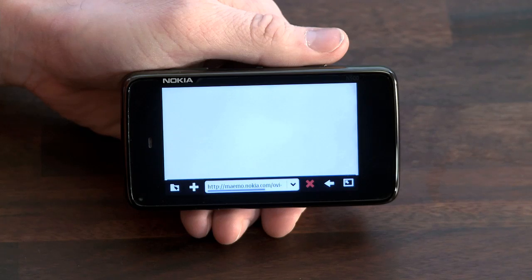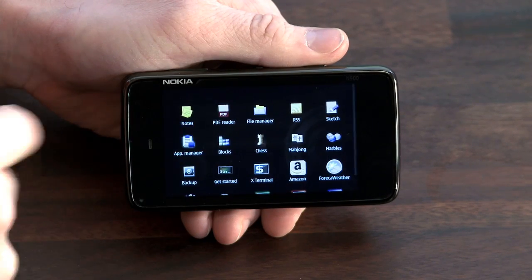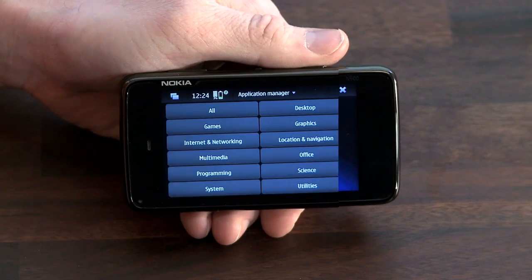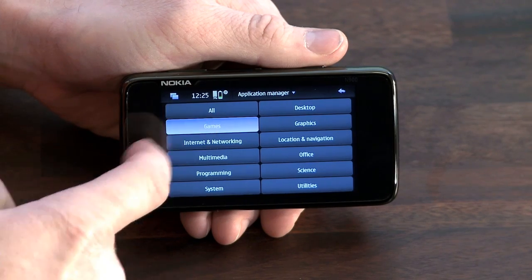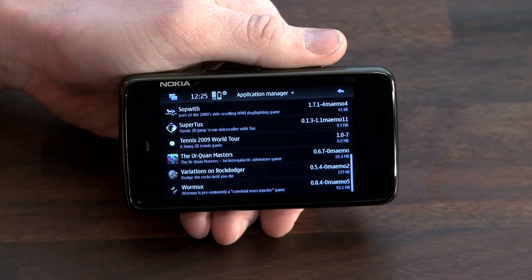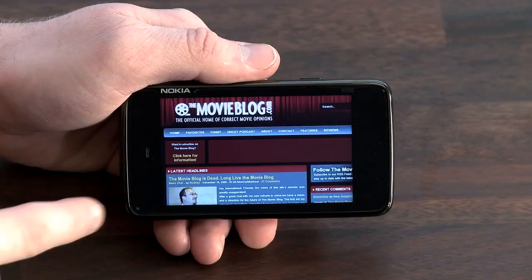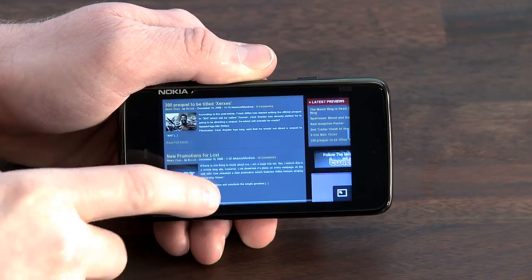The Nokia Ovi Store is not yet available for the N900, which is a bit disappointing. But the device offers a variety of downloadable open source content through the Maemo application manager. It's not as varied a selection as what you find in the Android Market, but there is an okay selection of games and applications.